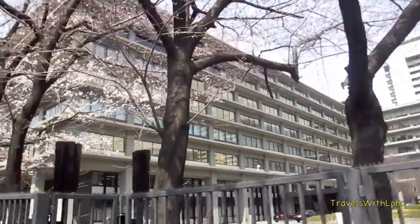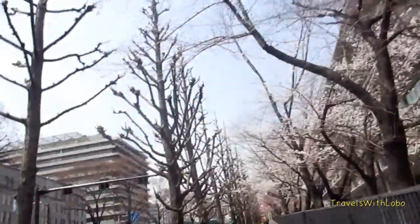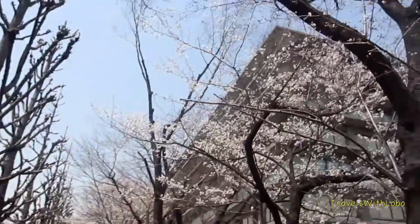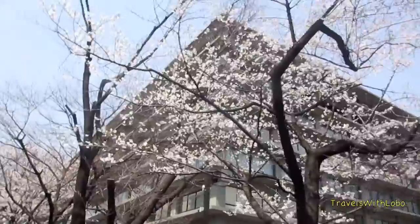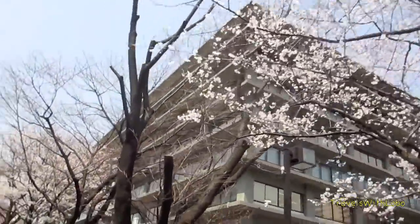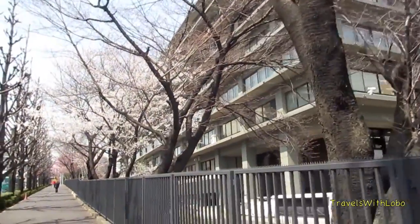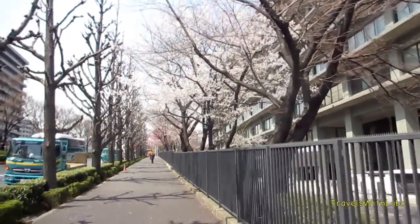Foreign Affairs, Ministry of Finance, as I head under the cherry blossoms for the National Diet, just up ahead.